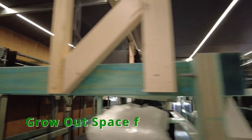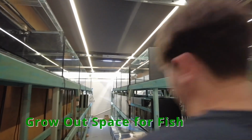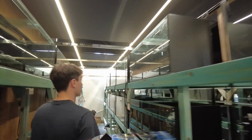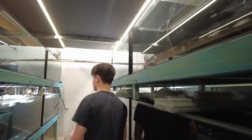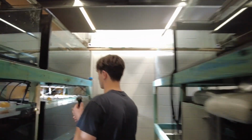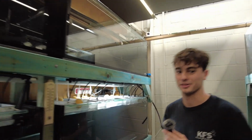So this is like a massive breeding area. Oh my, this is huge. Yeah, so this is for growing out stuff. That's the most important thing to have when you have a breeding room, is grow out space. It's really easy to overrun yourself. Wow. There's a fry system here. There's no fry yet. I can't believe this. Yeah. Wow. It's been a big job.